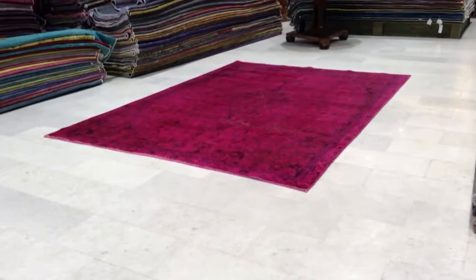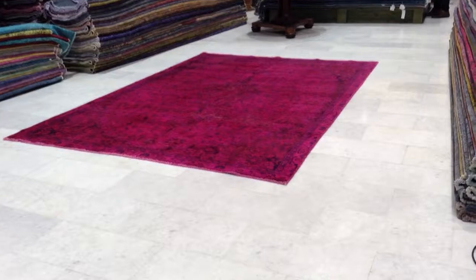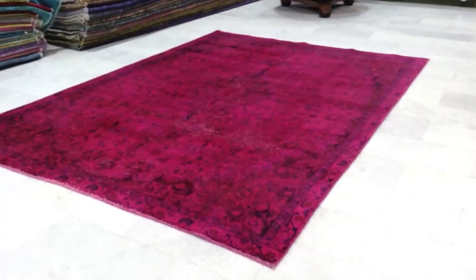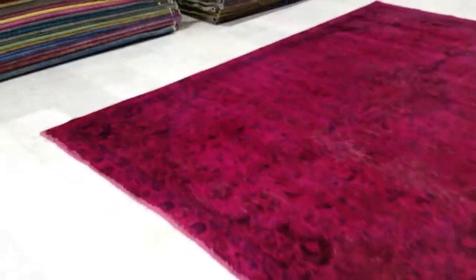Carpet 4518. It's a handmade Persian vintage carpet. It's got this bright raspberry pink color to it. Very beautiful carpet. It's got a lot of retro feel, look to it though. So I want you to look very carefully, please, at these sections of the carpet.